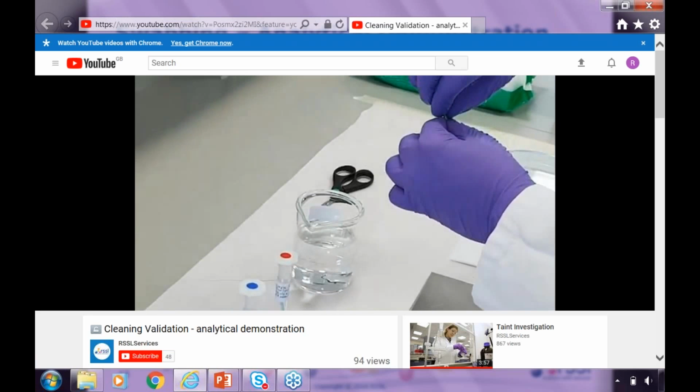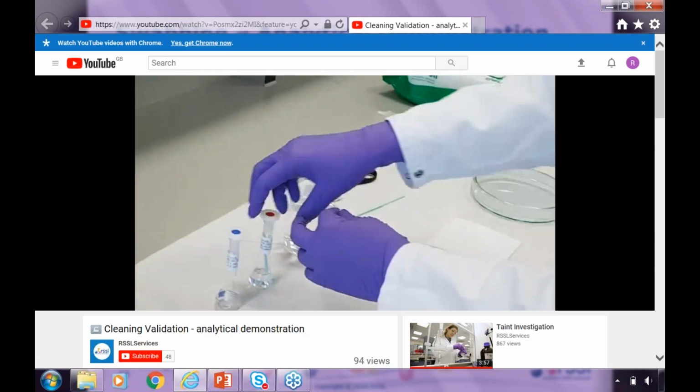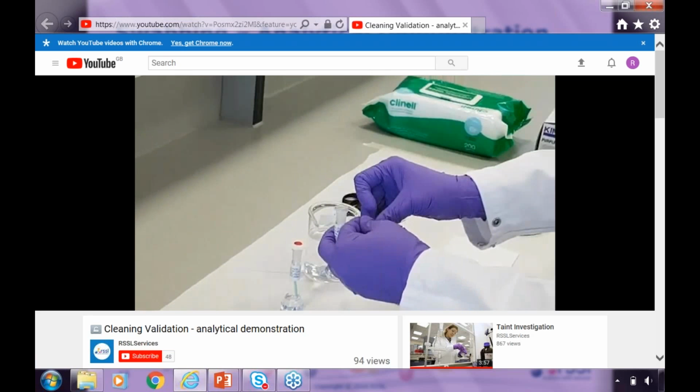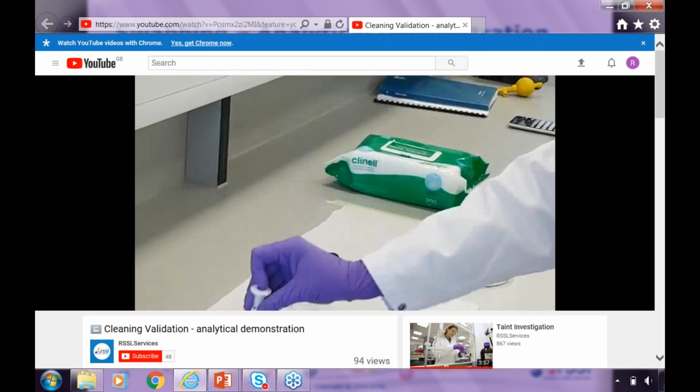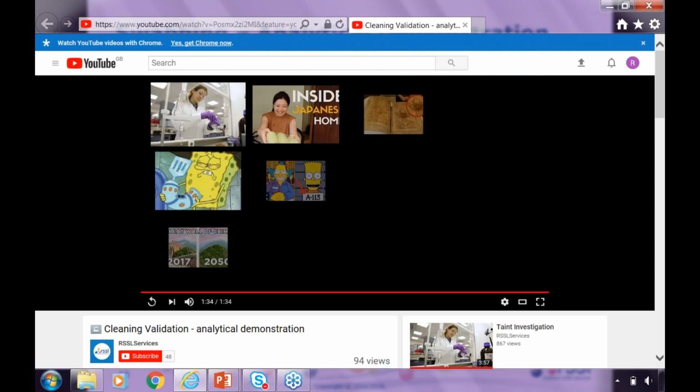Okay, so the swab is now broken and placed into, in this case, a volumetric flask, and that will be topped up with solvent to the mark.